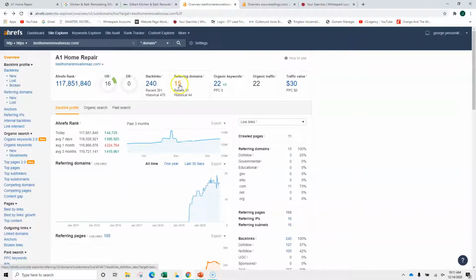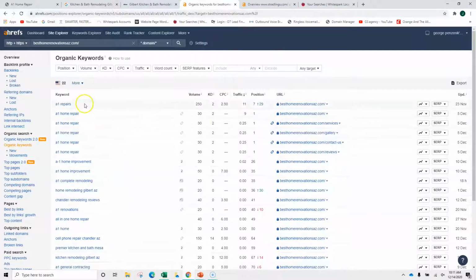So you've got only about 15 domains here and 22 organic keywords. So the traffic you're getting is about 22 people a month to your site. And you know, you've got pretty decent on some of your keywords, but even here, A1 repairs, you're in the 7th position, up 29, so you've done something, and you're getting about 11 traffic.